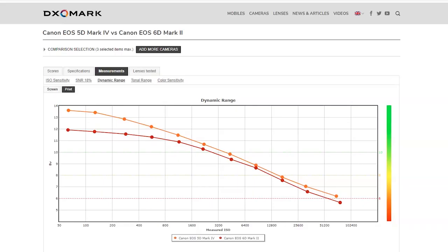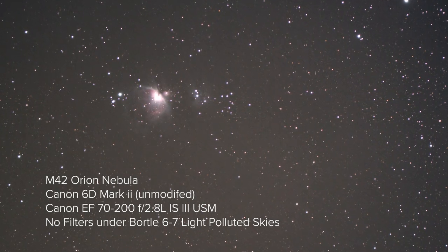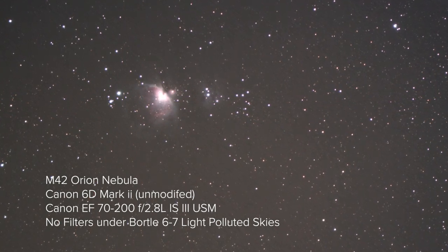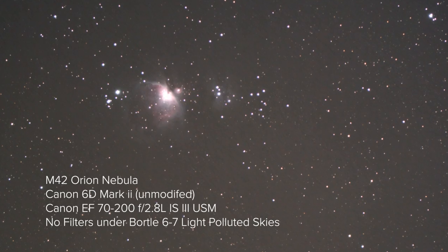In this category, the 5D Mark IV is the clear winner, with 13.6 EVs versus 11.5 EVs over the 6D Mark II at the lowest ISO settings. That's equivalent to over 4 times the amount of light level difference between these two cameras. This provides the ability for significantly longer exposures of very dim deep sky objects without overexposing the surrounding bright stars. In astrophotography, this capability is paramount.